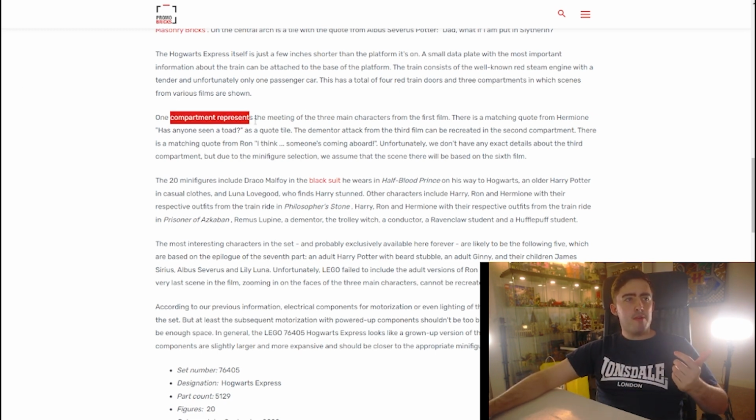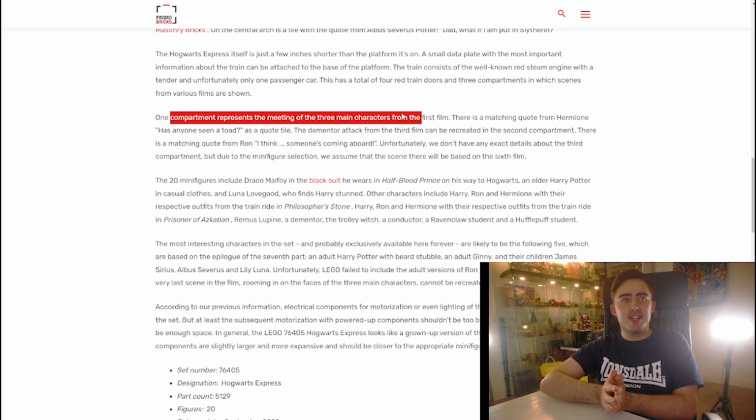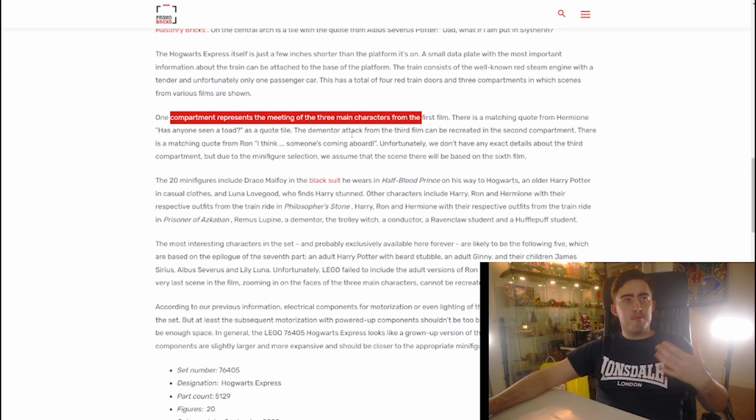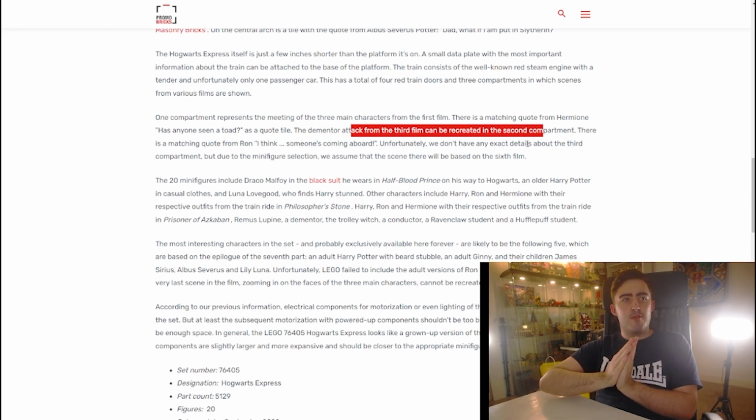So one compartment represents the meeting of the three main characters from the first film, the Philosopher's Stone, and there's a matching quote from Hermione saying, "Has anyone seen a toad?" As the quote's out, the Dementor attack from the third film can be recreated in the second compartment, and there is a matching quote out from Ron saying, "I think someone is coming aboard," so that's fantastic as well.